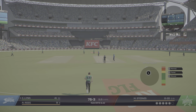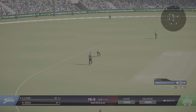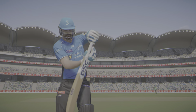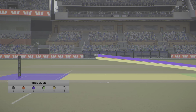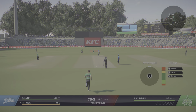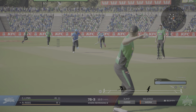Do they go full? Do they go short? A lot to ponder this delivery after the boundary. There could be a couple if they hustle. End of the 12th over. The batting team are now 76 for 3. Shot, should be runs here. Was quick onto that in the infield.